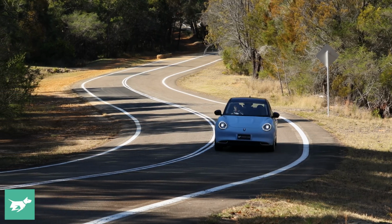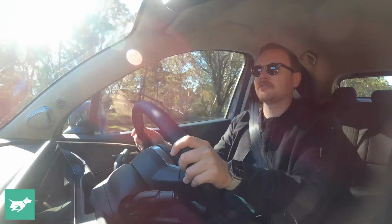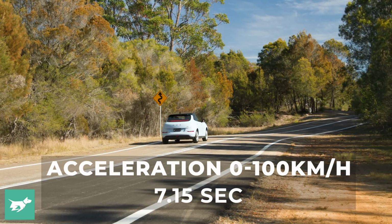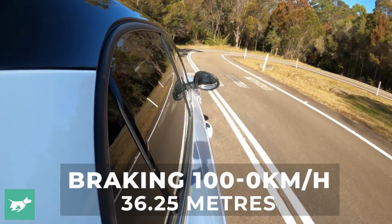Now you also get an extra kilowatt of power compared to the MG4, but that wasn't quite enough to pip that vehicle in the 0 to 100 km per hour sprint, which we managed in 7.15 seconds in independent testing of the Ora extended range. Still, that is quite brisk for a small car of any type. And when it came to braking, the Ora returned a result of just over 36 meters, which again is fine for the segment, if not quite as good as rivals.